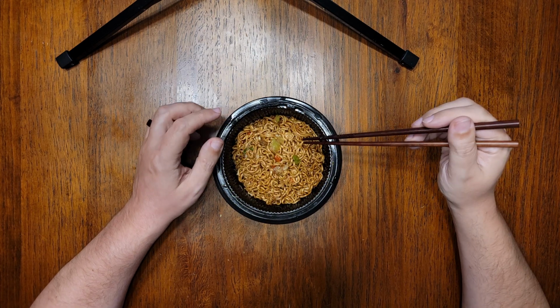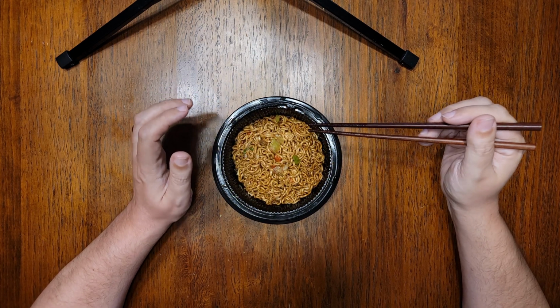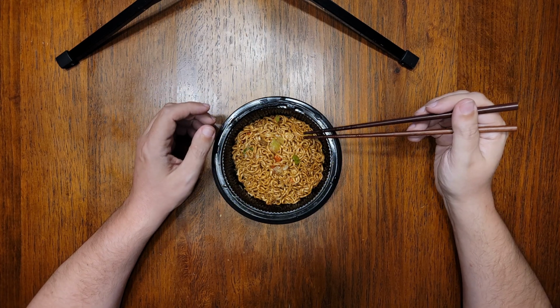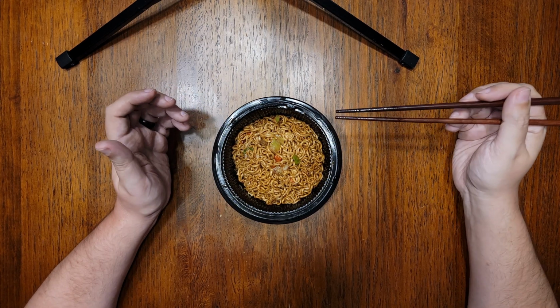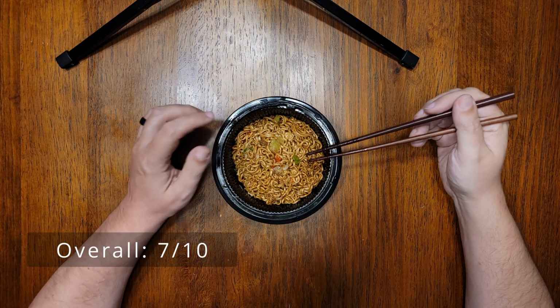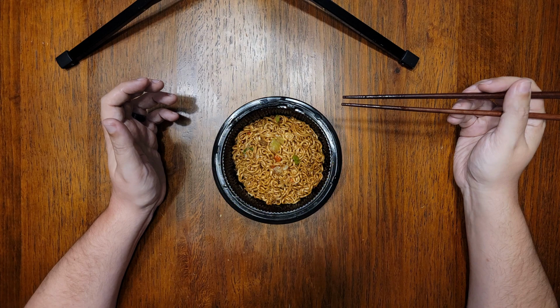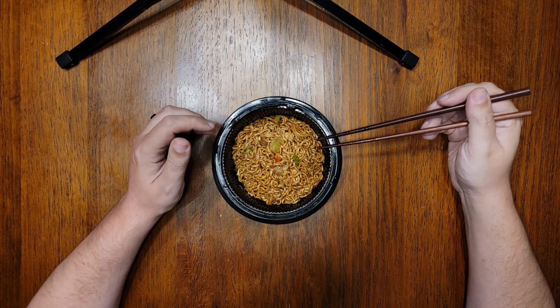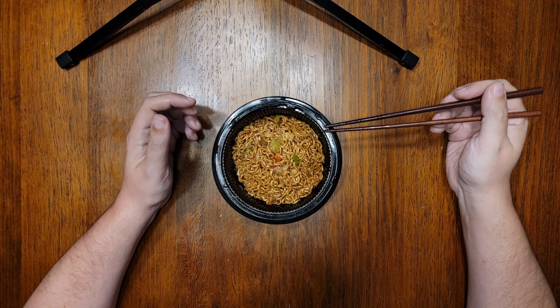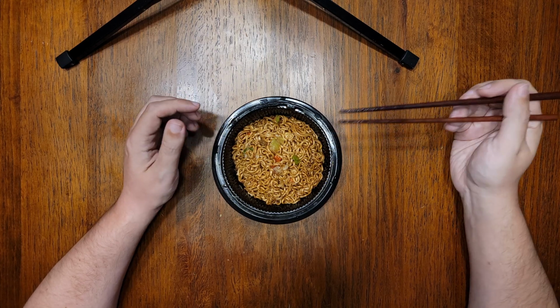The noodles are a little soft, fairly average. The sauce is tasty, but it is nothing special. So, I don't hate it, but there's better out there. So that means this is a 7 out of 10 as an overall score. If you have no other yakisoba varieties available in your area and you see this, give it a try. If you can find the Sapporo Ichiban or Myojo varieties that I mentioned, stick with them. You don't really need this.